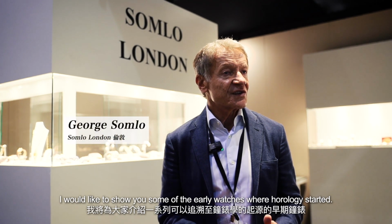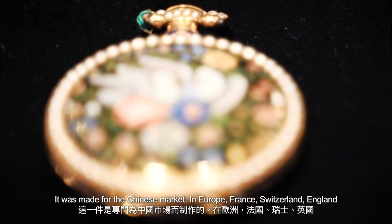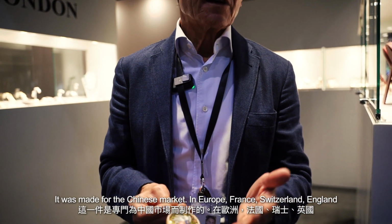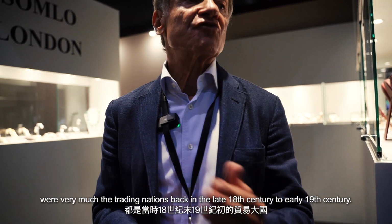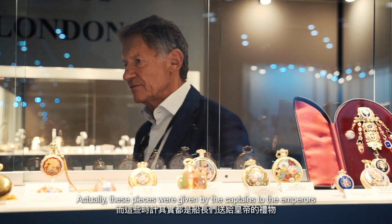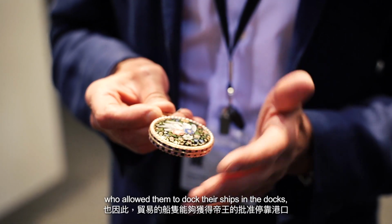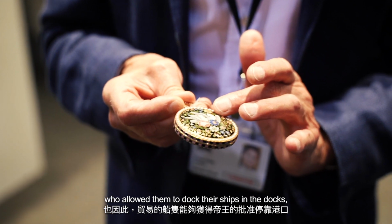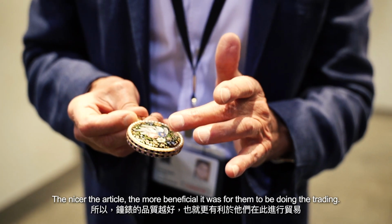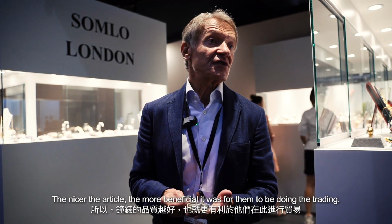I would like to show you some of the early watches where really horology started. It was made for the Chinese market. Europe, France, Switzerland, England very much was a trading nation back in the late 18th century, early 19th century. And actually these pieces were given by the captains to the emperors, who actually allowed them to dock their ships in the docks where a lot of trading used to take place. The nicer the article, the more beneficial it was for them to be doing the trading.